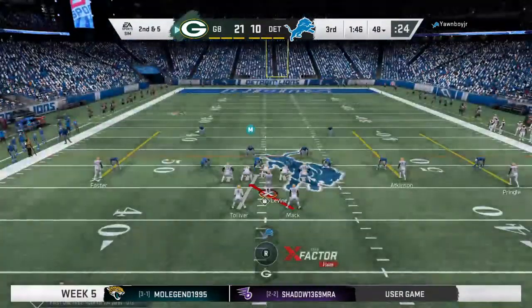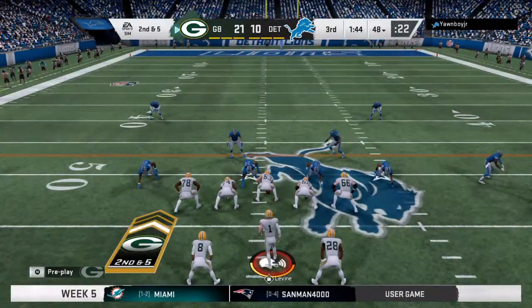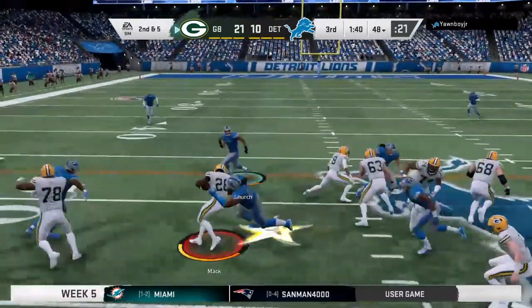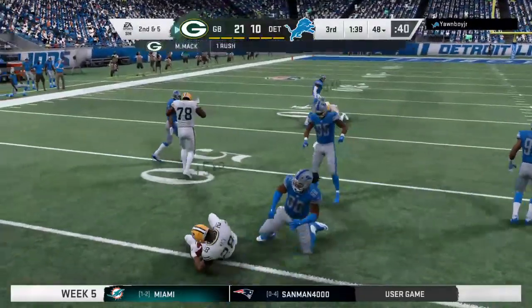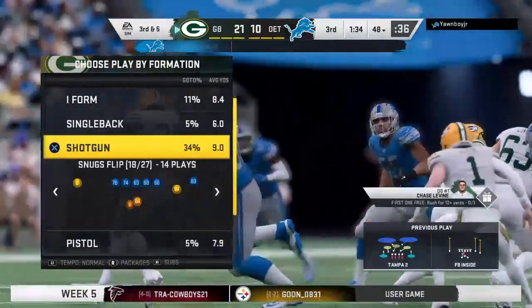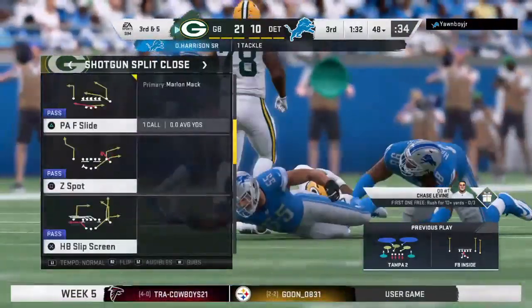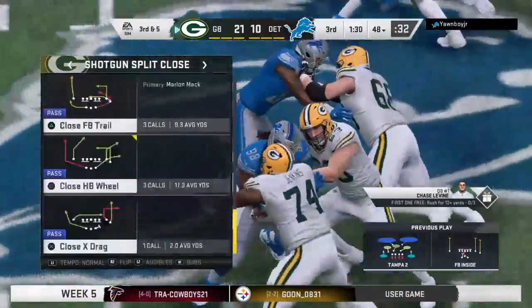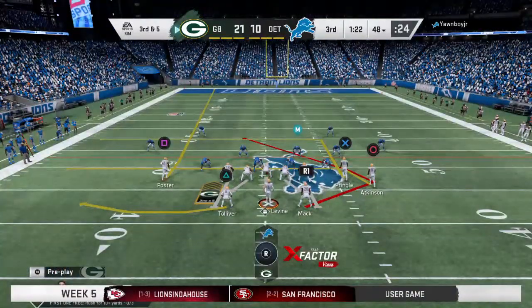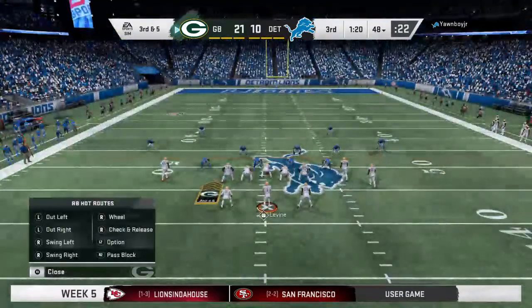2nd and 5 after the 5-yard completion on 1st down. They'll run it here. This is Marlon Mack, and he's stopped immediately there. They'll say no gain on the play there, and now it'll be 3rd down. And the big fella stuffed that one up in a big way. I think doubling him has to be a priority because you can't move up to the next level if you don't take care of him first.